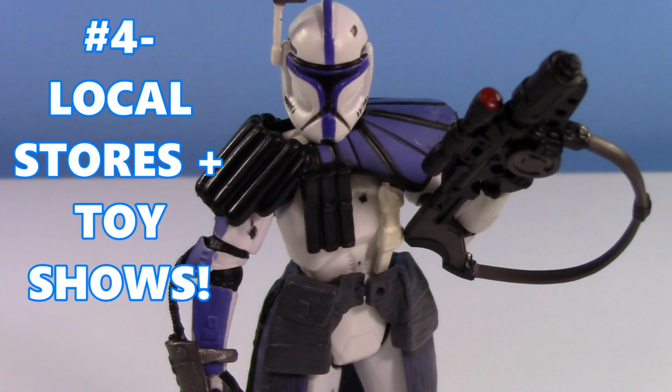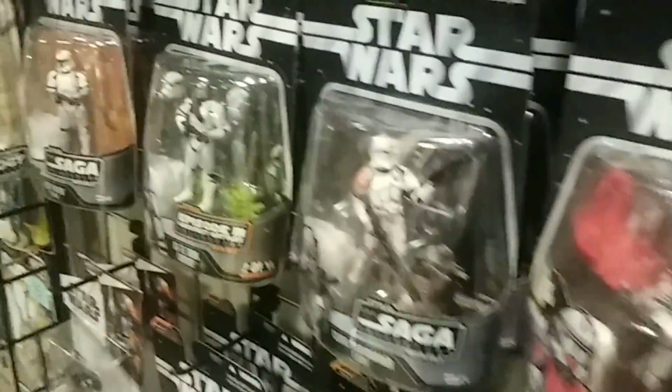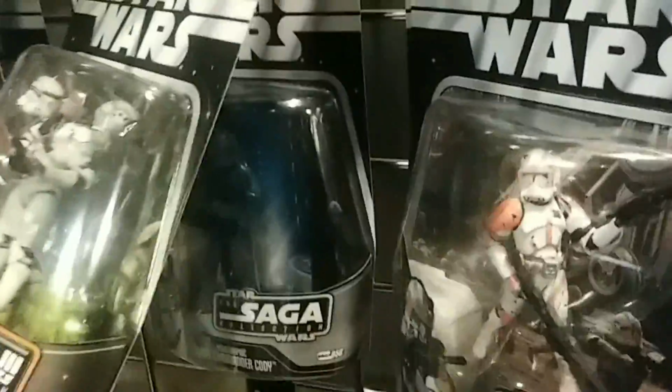But yeah, a lot of stores like this have clone troopers and just have Star Wars toys. And it's very nice to see, in my opinion, that there's still some stores that are selling things like this. Not everyone has them in their area, and that's fine. And also, if there's not any toy stores in your area, look to see if there's any toy shows in your area. Because I know the toy show I always go to, the Ohio Toy and Comic Show, which, by the way, July, I'm going to be there. They had clone troopers last time. They had quite a few clone troopers.